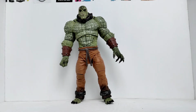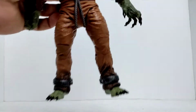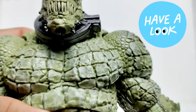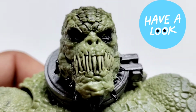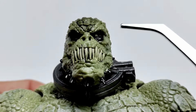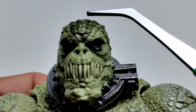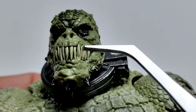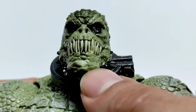Let's see, what else do we see for first impressions on the Killer Croc? Of course, that face, the sculpt on this thing is just amazing. Let's take a look at the face. There we go, let's zoom in. Can you see the eyes? You can barely see the eyes, but it's a little green on there, covered by black. We have a black wash on the scales on top of the head.